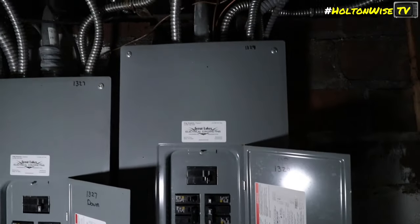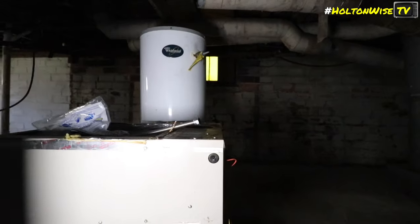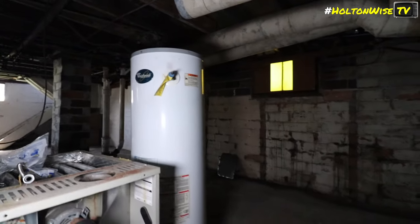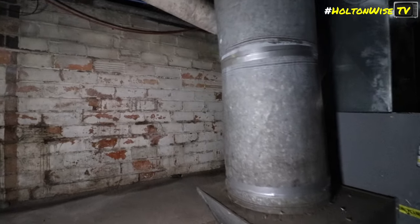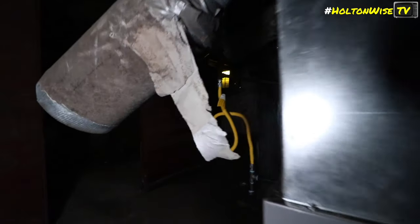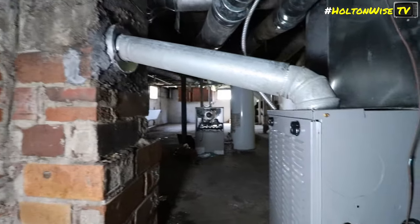Yep. Newer electrical. Save you some money on that, dude. Here's the old furnace. Most of your furnace. Old hot water tank, too. Yeah, so it looks like there's a newer... Ah, my head. Cobwebs, I'll tell you that. Where's the other hot water tank? That's the neat part. There's not one. There's one. So maybe the other one just needs to be installed still.